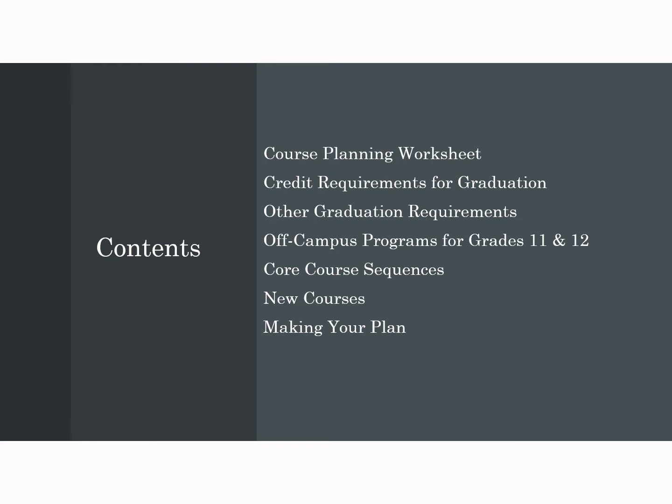On this slide, we give a brief overview of what this presentation will go over. We'll start with completing the course planning worksheet and how to do that, a brief overview of the credit requirements for high school graduation at Ballard, off-campus programs specifically for grades 11 and 12. Then we'll go over some core course sequences, such as what students take in 9th grade for language arts and 10th grade for language arts, etc. Some new courses for the 2021-2022 school year, and then finally making your plan and actually registering for courses for next year.